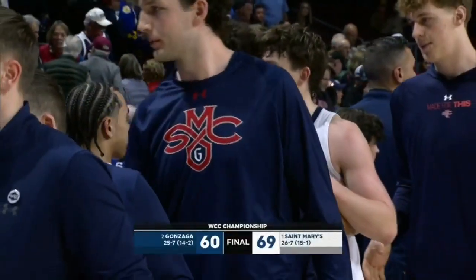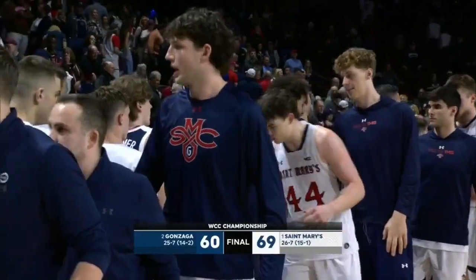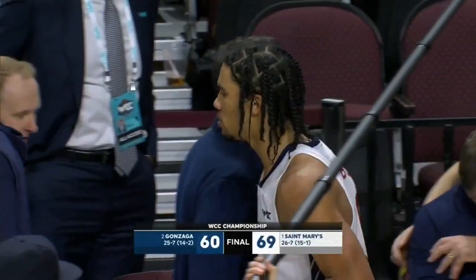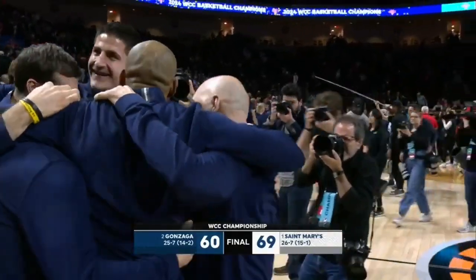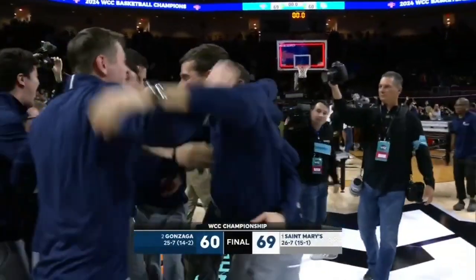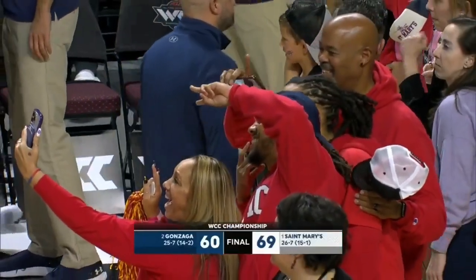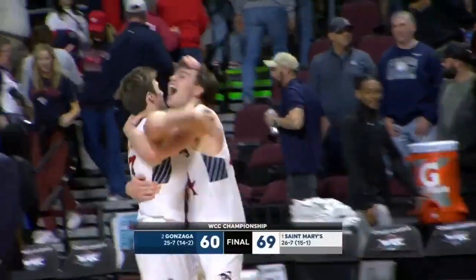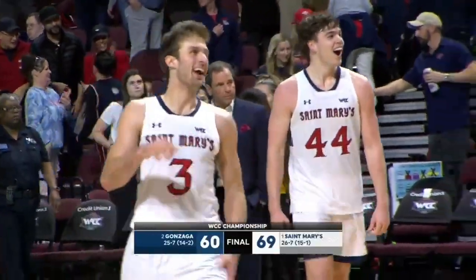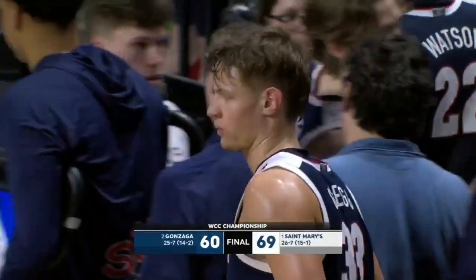So familiar with one another. A lot of respect. You see Dukas and Watson talking. Both these teams look like they're ready-made to advance in the NCAA tournament and wear home-colored uniforms. This means a lot to that small school in Moraga. They understand that, and Randy Bennett will tell you, if it wasn't for Gonzaga and their success, that was the pie in the sky. We close the gap.